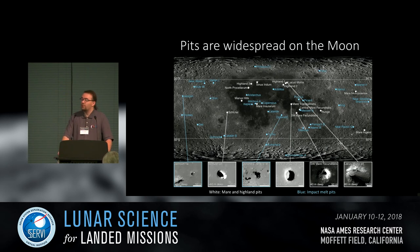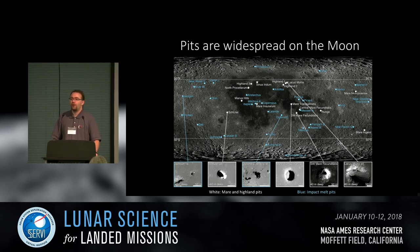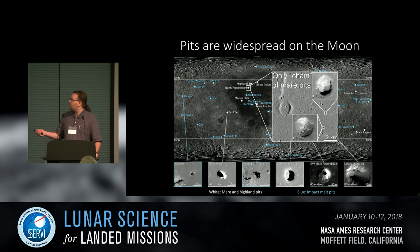So as for distribution around the moon, they're pretty widespread. We've got craters with impact melt pits everywhere, and we've found Mare pits in most of the Maria. What we haven't found is Mare pits close together to each other, with the exception of this pair in northern Oceanus Procellarum, which are about 2 kilometers apart up near the Myron crater.